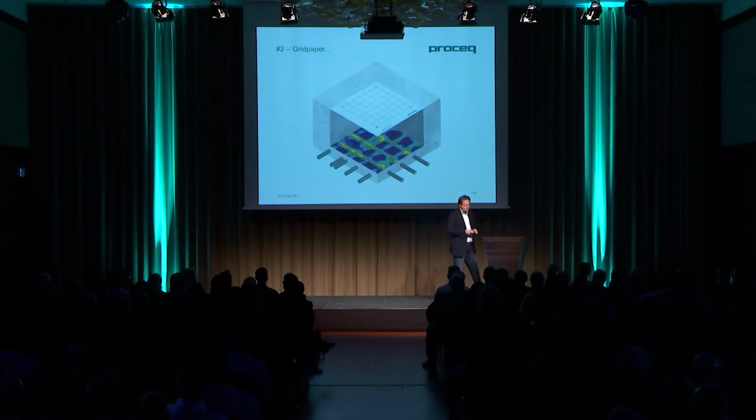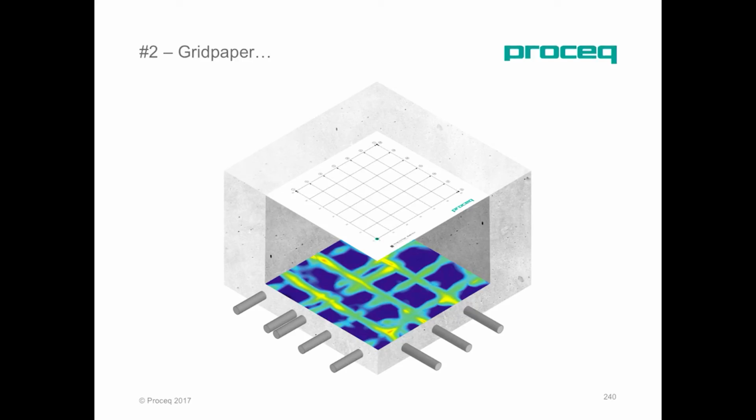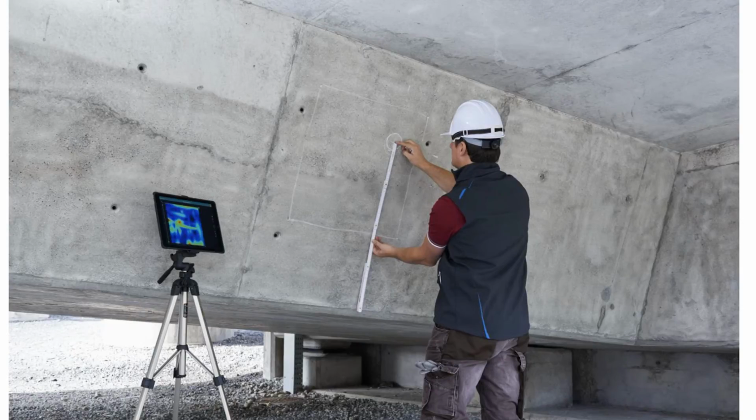Number 2, grid paper. As you have seen, grid paper is a powerful tool to scan a particular area. You basically scan along a coordinate system, and once you're done, you get the depth slices that let you see in slices through the concrete, and out of this you can also generate a 3D image. Now the challenge arises if you would like to mark objects on the concrete that is behind the grid paper. You need to do this if you want to do coring and drilling. You maybe want to mark rebars, objects on the concrete for easy visualization.